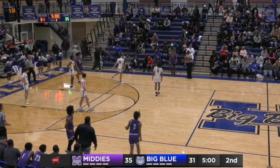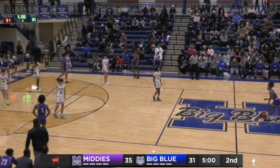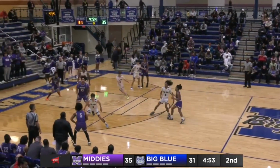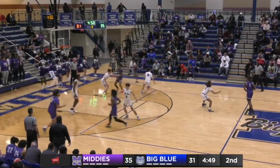But back to the game. The Big Blue playing their 2-3 zone again, a little matchup zone, which I've been very impressed with. I mean, they've slowed the Middies down a little bit here in this game. Callan Davis looking to set the screen. He came in on that dead ball for Middletown.